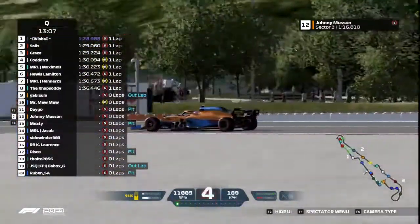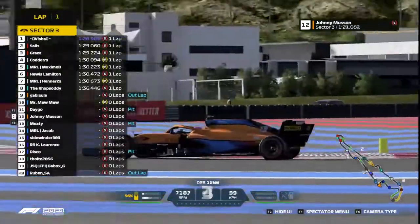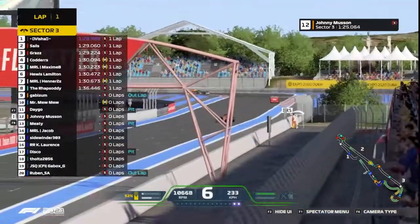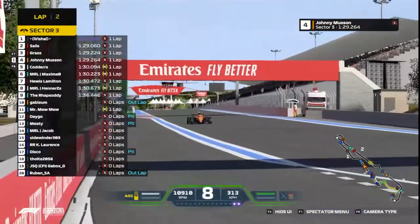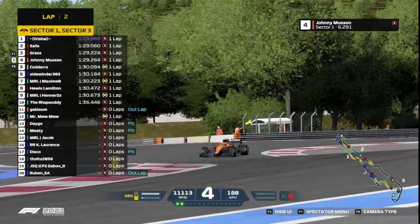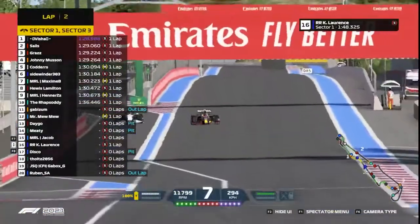With Johnny Meeuwsen back, returning full-time for the remainder of the season in the McLaren. He was here last season. Indeed. Let's see what time he has in store for us. A 1:29.2. Very competitive lap time from the McLaren driver.